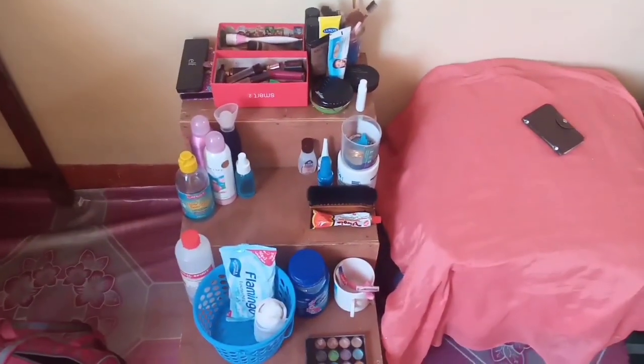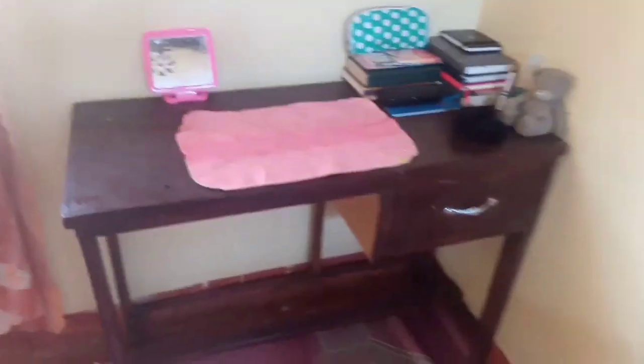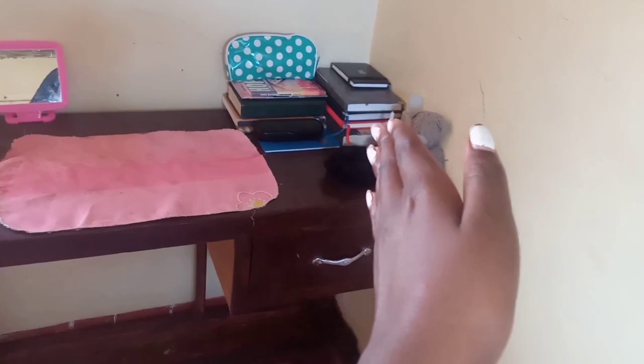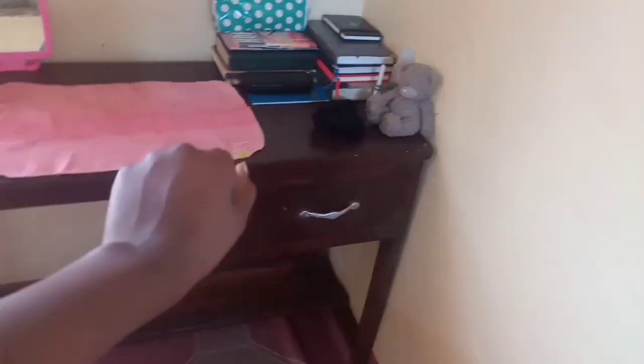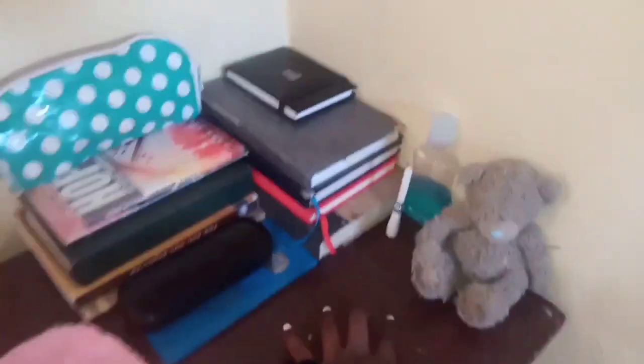And I guess I didn't show you guys how the desk area turned out. So guys, this is it. Over here, you saw the books, how I arranged them. Those are just my important books, my diaries and planners, and on this side my biblical stuff. On this side my spectacle case with my spectacles, my teddy bear. This is not supposed to be here, and yes guys, I want to add candles over here.